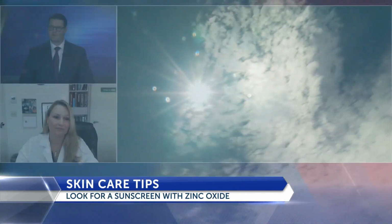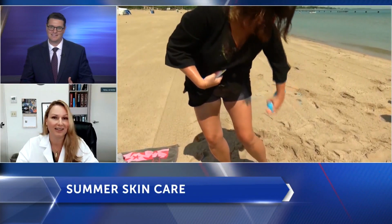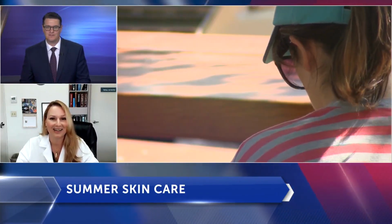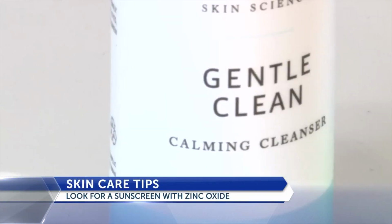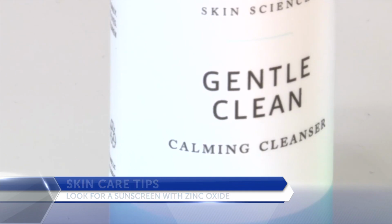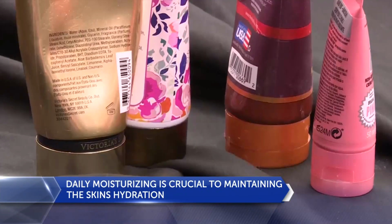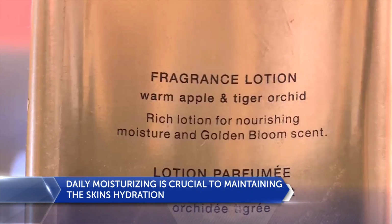What about moisturizers? We think summer and taking care of our skin, staying moisturized and hydrated. What kind of things do we look for in a good moisturizer? Yes, it's very important to moisturize your skin, which keeps that hydrated, supple feel of the skin. There are many different ones on the market. I usually recommend something a little bit heavier, like a cream or an ointment, for the knees or the elbows. Great ones on the market: Neutrogena, CeraVe, Aveeno. They make really good products.